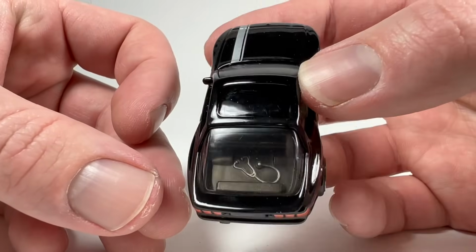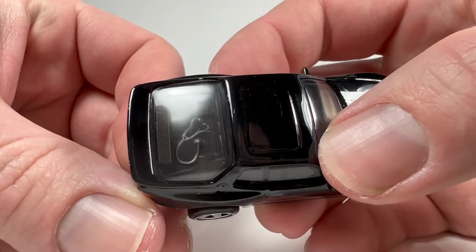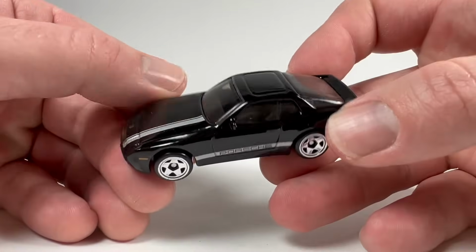Yeah. You got the stethoscope in the back. Not to scale, man. This guy's got a giant head. Yeah, I put a fingerprint on it.